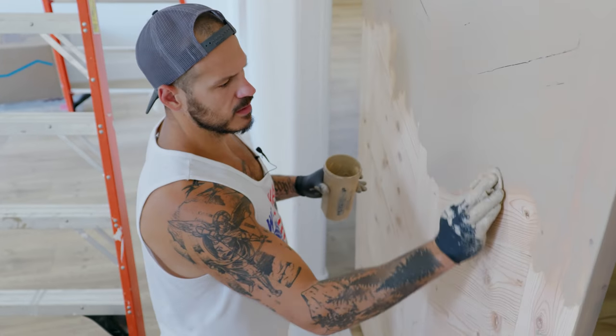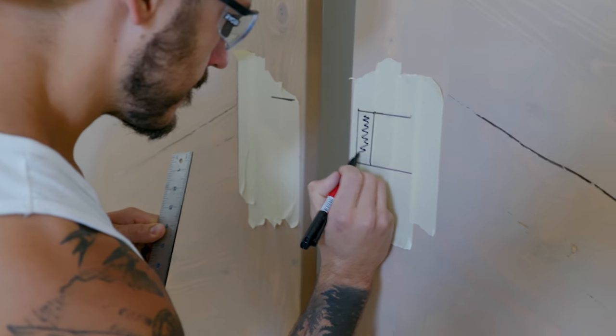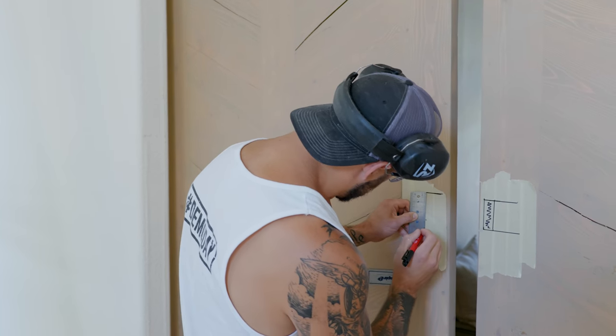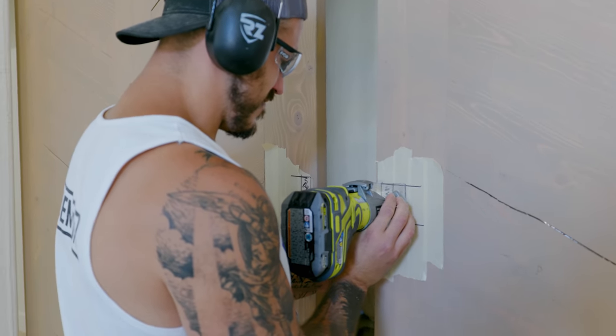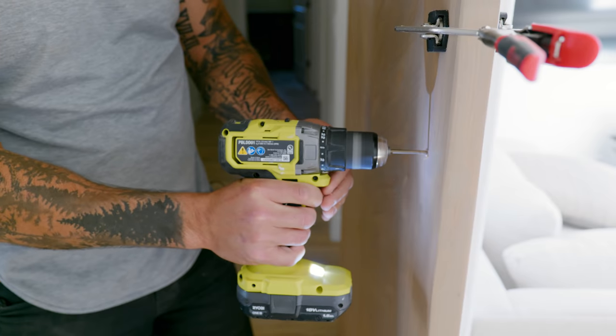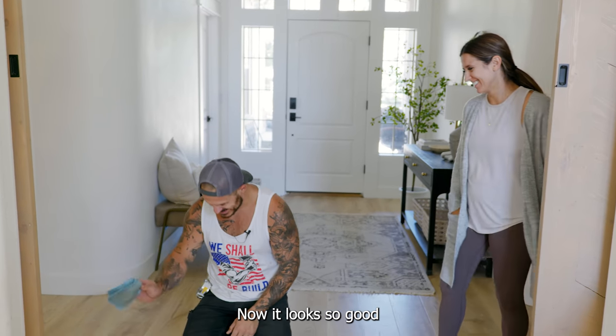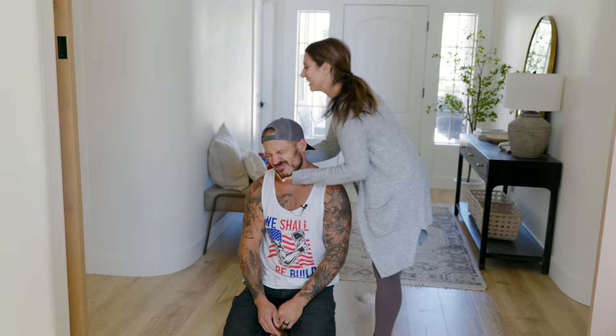What I'm using is these flush mounted poles. I'm gonna have two of them on the inside. And then I'm gonna trace them out, put a little tape on here just for tear outs and so I don't scratch the rest of the paint. I'll use a little cutting bit on my palm router, cut it out, put it in place, and the inside should be done. And now it looks so good. So much work. Thanks.